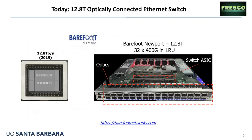What I've illustrated here is just one data point. This is the Barefoot 12.8 terabit per second switch ASIC mounted inside the Newport chassis. And you can see here a very typical architecture. This switch chip, which communicates between the top of the rack, the servers in the rack, and the outside network, or between switches and the top of rack switches, sits underneath this heat sink right here. And then we see all the pluggable optics sitting in these receptacles here. These are 32 by 400G fiber optic connections in a 1 RU. And the question is, what happens when you try to go beyond this standard architecture that data center interconnect builders have been able to rely on?